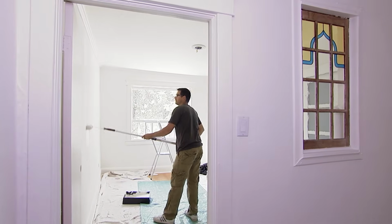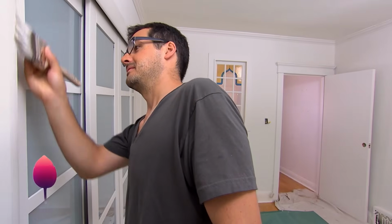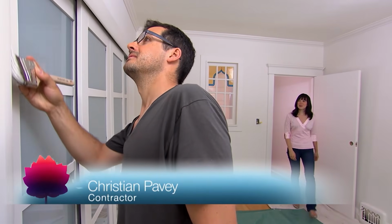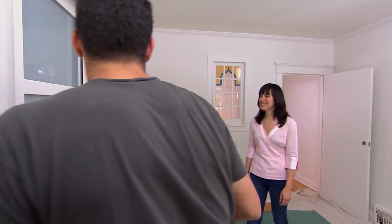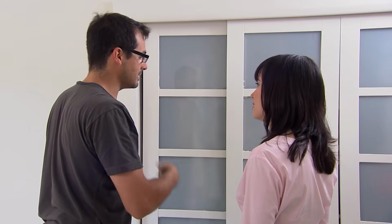We're making sustainable choices wherever we can, so our contractor Christian is using eco-friendly paint to coat the entire space in a soft cream. Oh, the doors are almost done. They're looking good. Thanks, yeah, they're getting there. And so was it hard painting the laminate? Yeah, the laminate took a little more prep for sure. Some sanding, some priming, and then it was treated just like all the rest of the trim with 2 coats of finish paint.